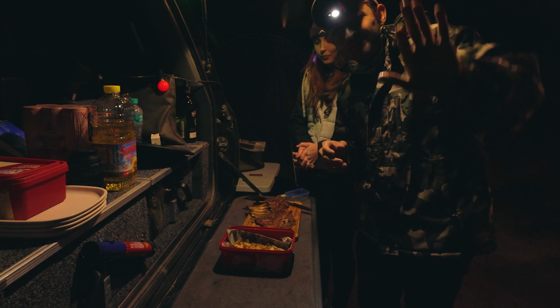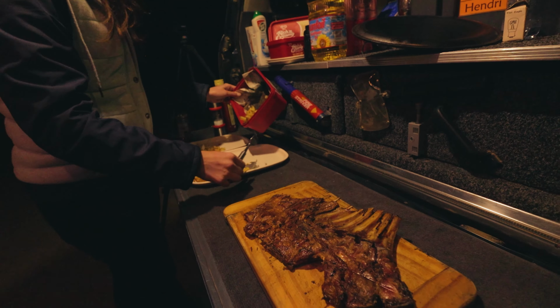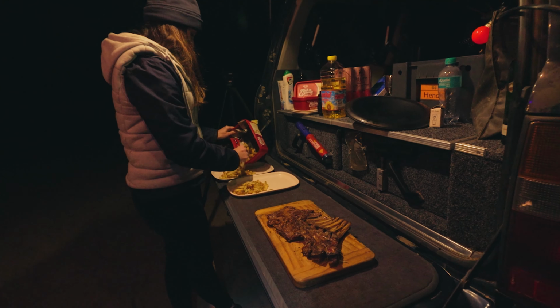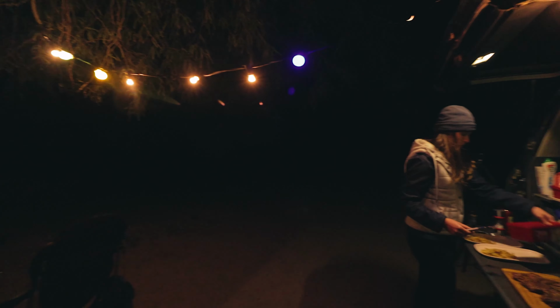See you tomorrow. Cheers. After making one of my favorite camping meals, rustic chips and a stand rubiki next to the fire, it was time to turn in for the night and rest for the new day and the new challenges ahead.